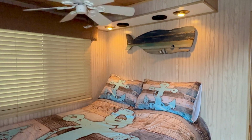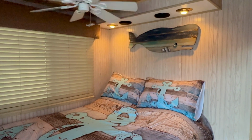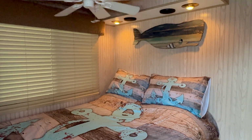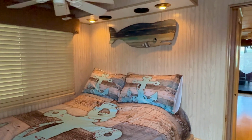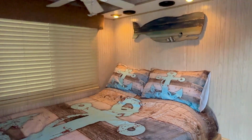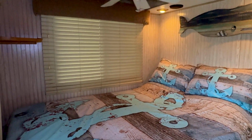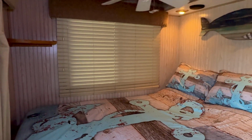Just made me realize I think I miscounted our stereo speakers here. Believe we've got 10 speakers throughout, 8 on the main level. That's going to give you the front porch, living room, master bedroom, and rear deck. There's 8 right there with 2 more up on the Flybridge. We'll be visiting that area here shortly.